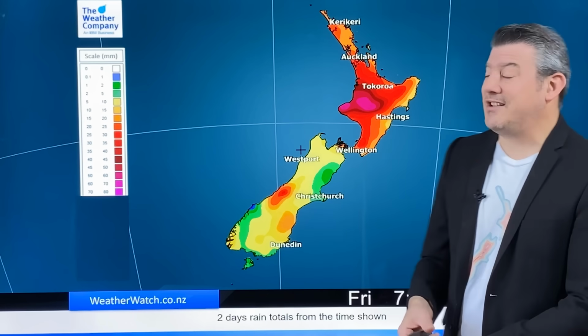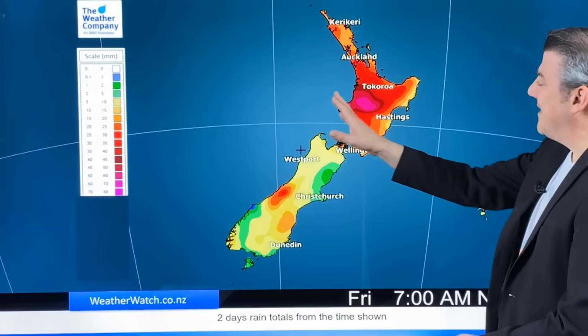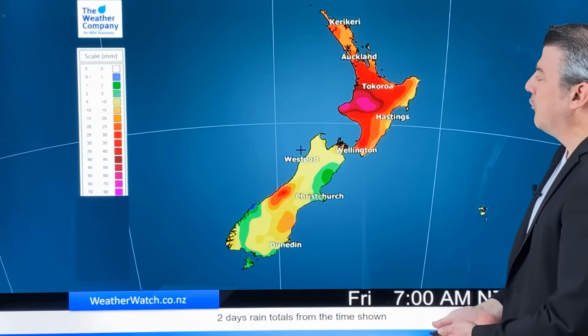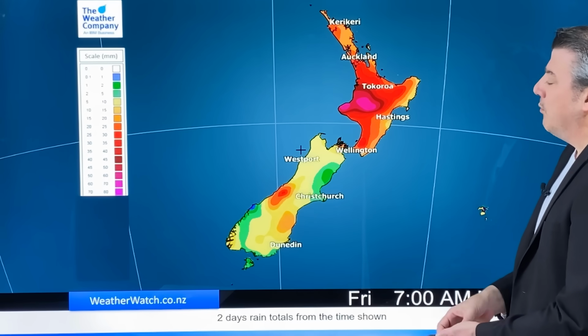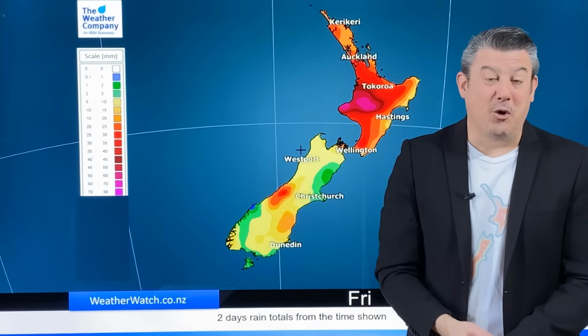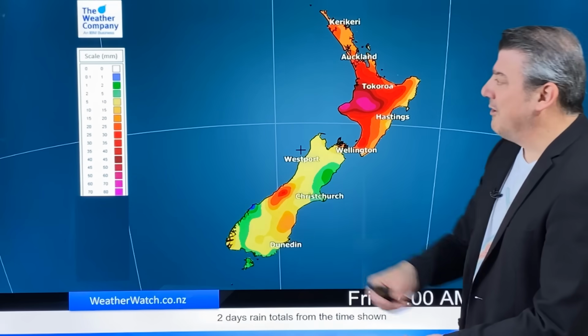Our hills and ranges get in the way a wee bit. So best thinking at the moment, it looks as though the central western side, Taranaki, Mount Ruapehu up to about Waitomo, will get some of the heavier totals as that front comes through. And Fiordland, our rainforest, gets the lowest amount.